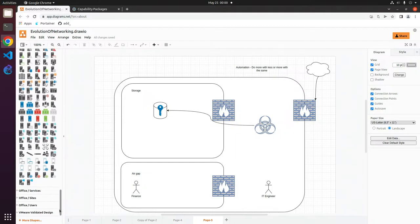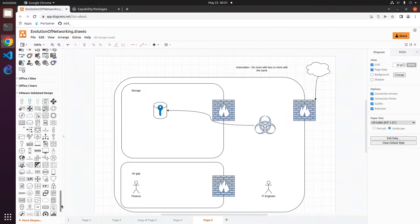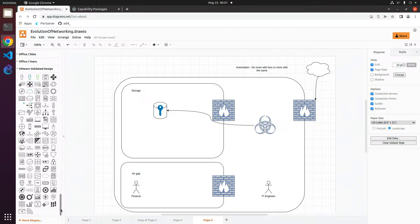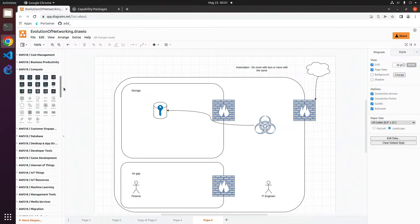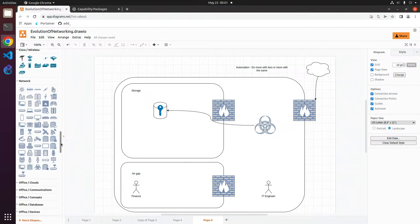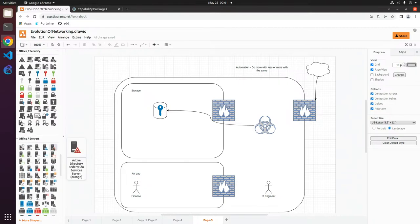And I'm trying to find something, but I cannot find it. All right, we'll just use generic server objects. Active Directory. Oh, look at that. These aren't what I'm looking for.